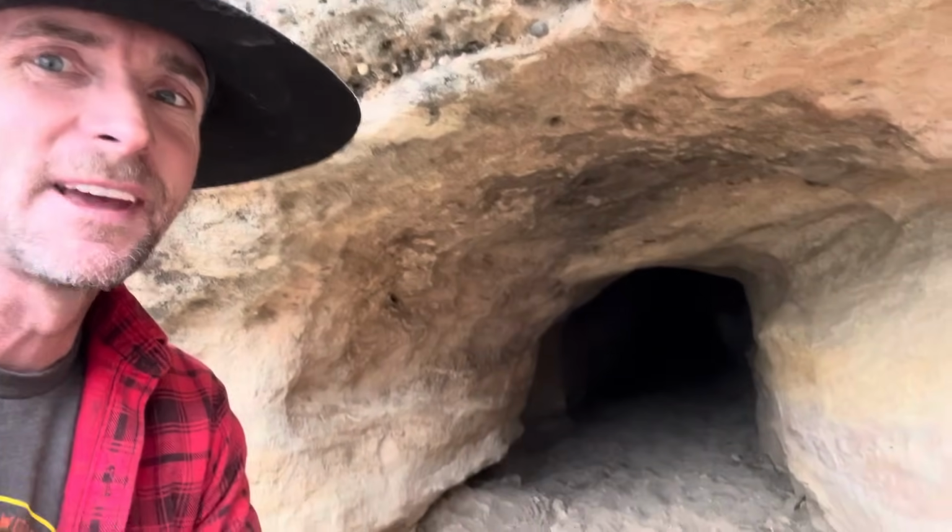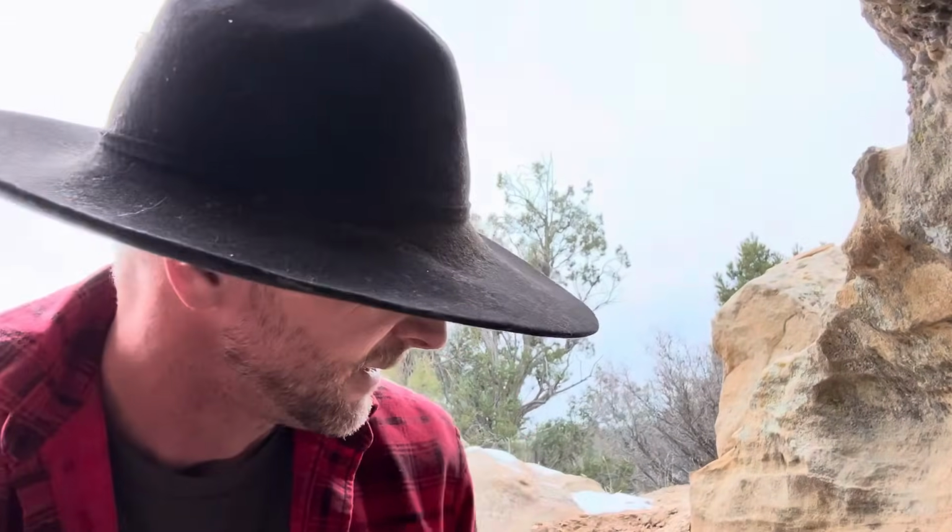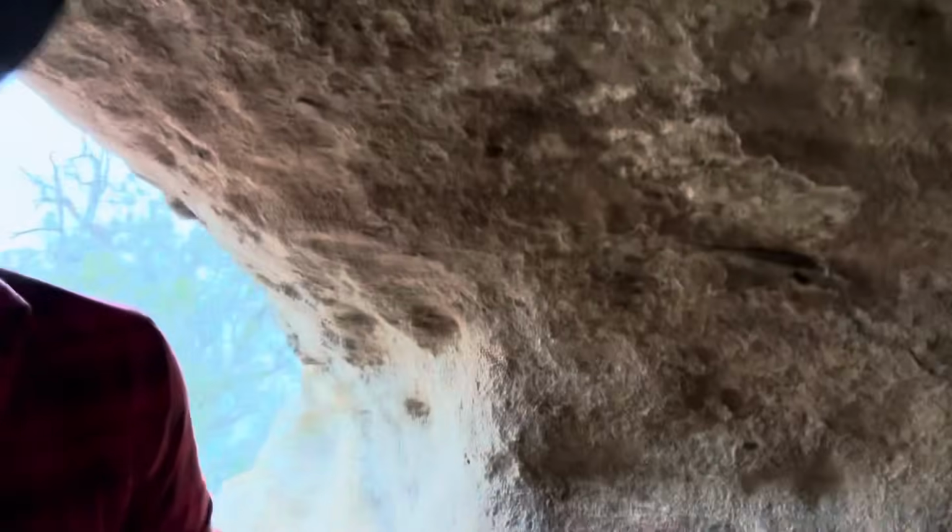I just found this old cave, and I don't have no lights or nothing to go back in there with. To be honest, I'm a little scared, and I don't usually get too scared. There's no fresh tracks I can see of any kind of animal going back in there, but this might be for a later date when I'm more prepared to go in with some lighting and different stuff. It's kind of a crawl space. Maybe it was miners or something.